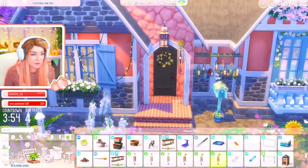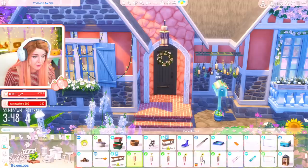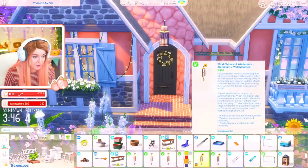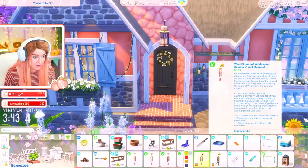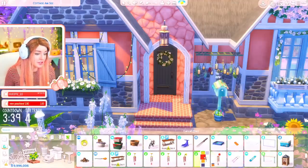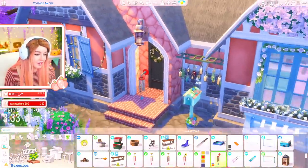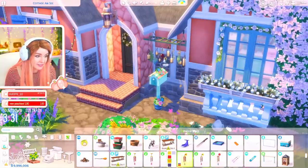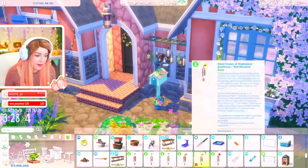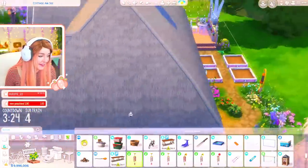Have we got wind chimes anywhere? I'm going to put some wind chimes up. My friend asked how to build better and I said use clutter. Honestly, the build style I like is clutter heavy. Not everybody likes this, but I do. So that's why I build the way that I do.